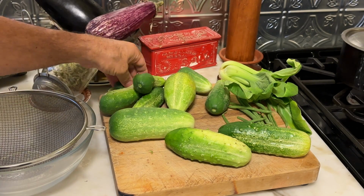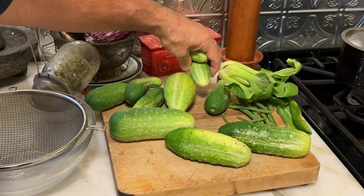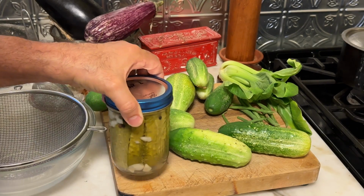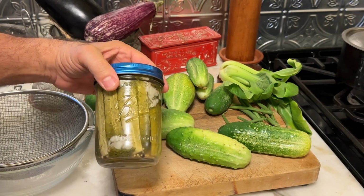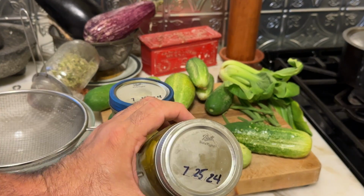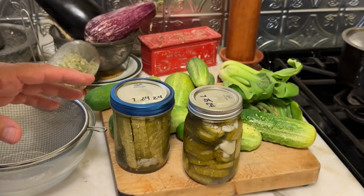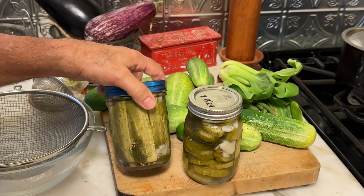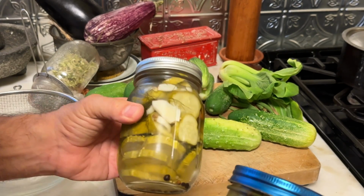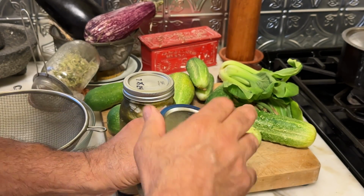Okay, so I try to pick them like so. Or the little guys if I want to make gherkins or something. I've already made 2 jars of pickles. Garlic dill. That one's $7.24 and this one's $7.25. I made them last weekend. So now these are refrigerated pickles, okay? They're not canned, but they want to pickle like this for 2 weeks. So it's still a little early. They're the same recipe, I just like to cut them different. One is chips for burgers and stuff. The other one's spears.